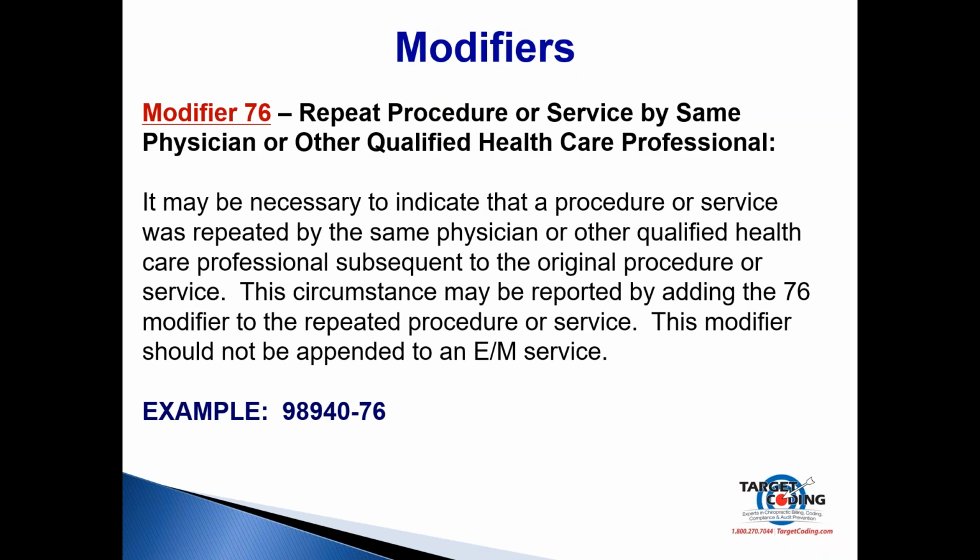Next, Modifier 76. What's this about? Well, have you ever adjusted a patient twice on the same day? So Mr. Evans comes in at 10 o'clock in the morning. He needs a chiropractic adjustment. He's in really bad shape, and you say, you know what, Mr. Evans? Wow. You got a lot of stuff going on. You know what? I want you to go home, rest, take it easy. I want you to come back later today.